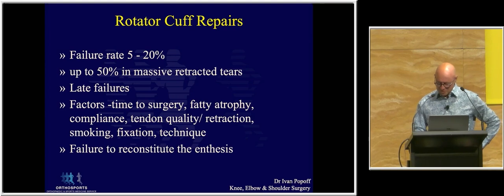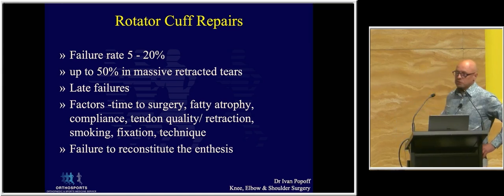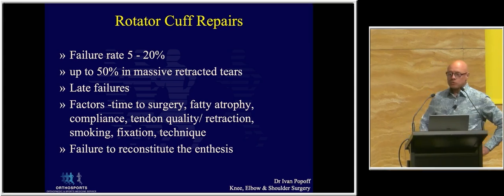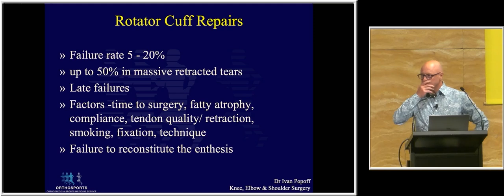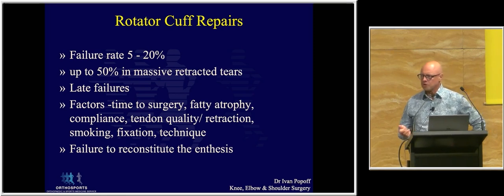Thanks for coming along. So I'm actually talking about enthesis augmentation in rotator cuff repairs. Now, why do we want to think about augmenting the enthesis? Well, although with rotator cuff repairs, patients are getting better and better and results are improving, we know that there are limitations to our rotator cuff repairs.